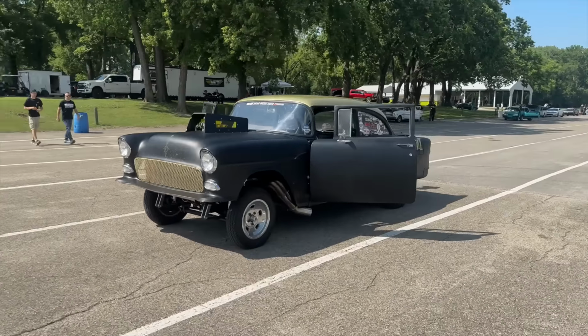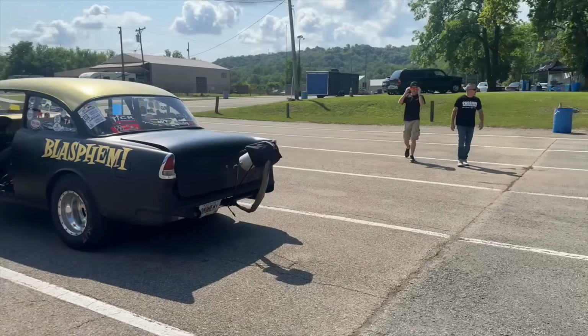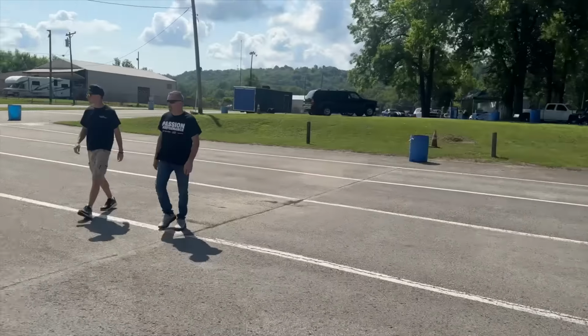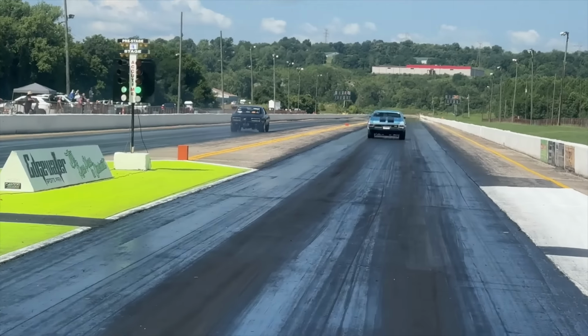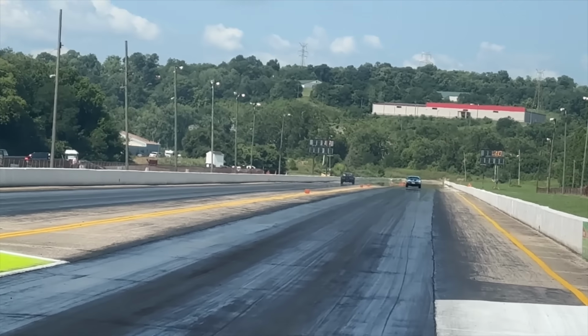Their trailer actually fell off just leaving the track. So they got that all figured out and got in a little bit later last night. Had a lot of people in late, so that is definitely contributing to there not being a ton of cars making passes early. But we'll see these guys. We got Guy making another pass in the Chevelle that lost the trailer yesterday.